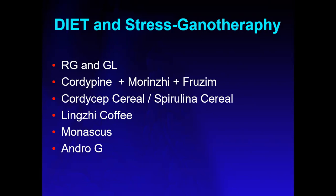Second thing, Codipine, Morinzi, and Fruitzim are very good to build up and cleanse the vessels, arteries. Okay, Cordyceps cereal, Spirulina cereal is much better because this is high in fiber. In Cordyceps and Spirulina, we have a lot of Spirulina; in Cordyceps, we have Cordyceps. Cordyceps also will strengthen your blood vessels. Rather than the blood vessel becoming thinner, you see the artery wall sometimes becomes thinning and thinning. So by taking all these cereals, it will standardize or strengthen the heart muscles and the vessels.